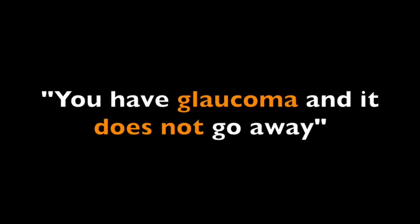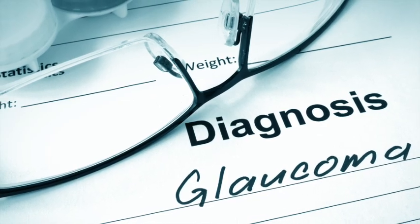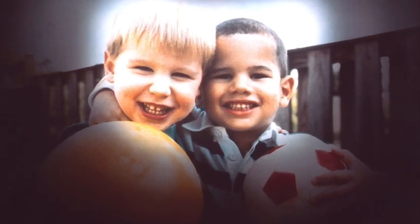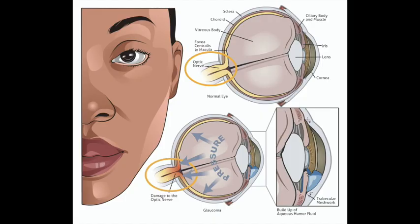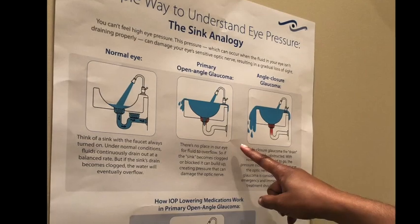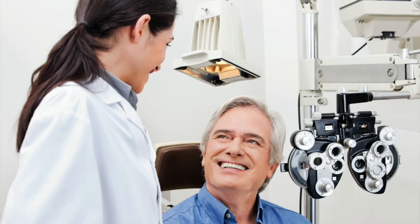You have glaucoma, and it does not go away. It is a chronic condition that requires chronic monitoring. Oftentimes, we need to be very straightforward with the patient so they understand that they have a diagnosis and not just some type of symptom that doesn't have a long-term effect or long-term problem. In educating patients, it's also important to use pictures in your dialogue to help them understand. Use certain analogies that can be simplified to things that they can relate with to help them understand what's going on in glaucoma, so that they can feel educated and be an advocate for themselves to take action on trying to help preserve their sight.